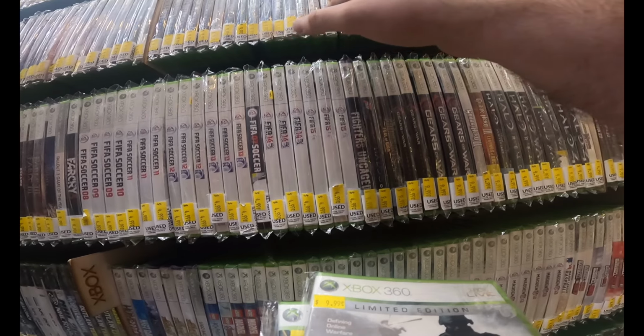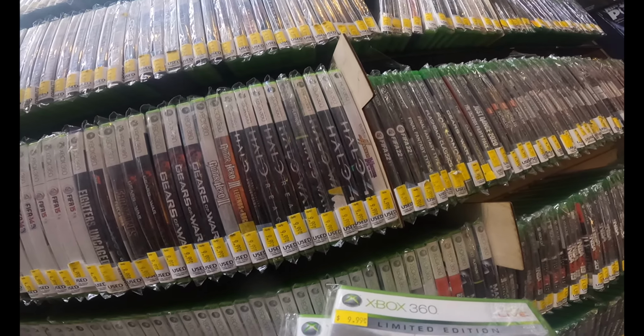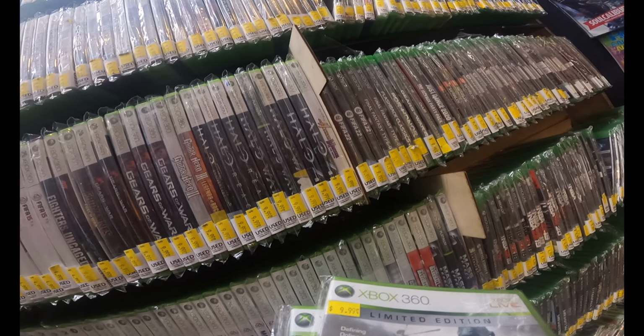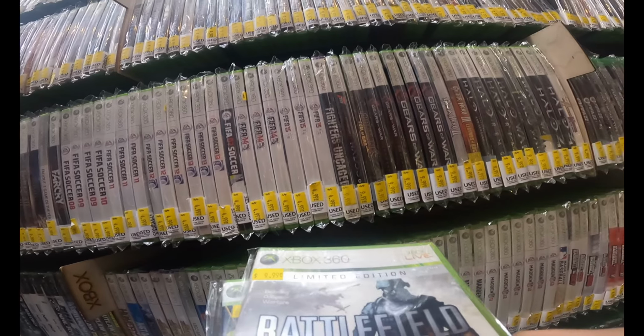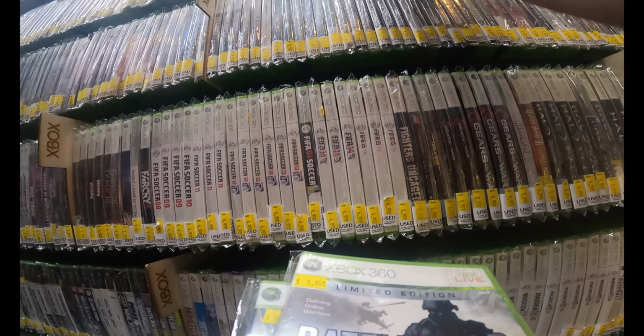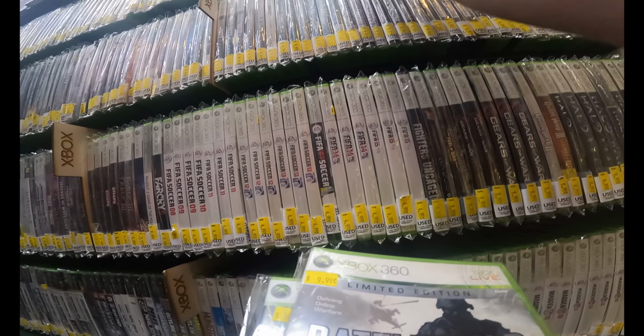Some of the games that I had in my pile, I put back. The only ones that I actually bought were Namco Museum and Battlefield Bad Company 2, as that was something I was more interested in at the time. So, great stuff.